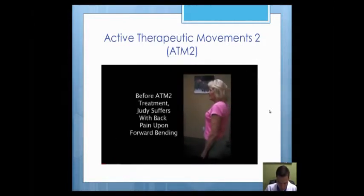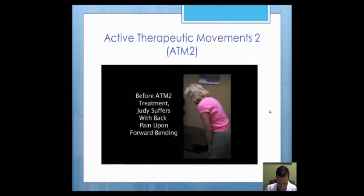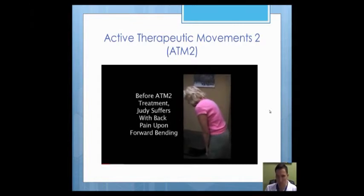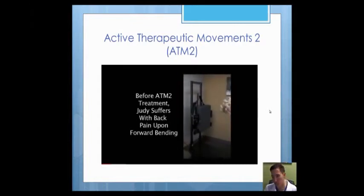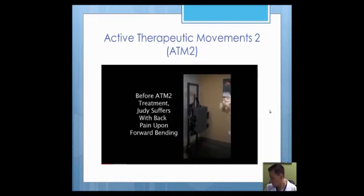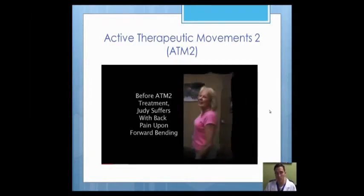Alright, so this is Judy, and she tries to bend forward, which you can try now. It hurts at what point? Right there? So that's not very far. And you said it's like a 5 on a 10 scale right now? Okay, so we're going to use this thing called the ATM2, and Christy's going to take care of that for us. And you can go ahead and stand straight up, and I'll be back to see what your results are in just a few moments.